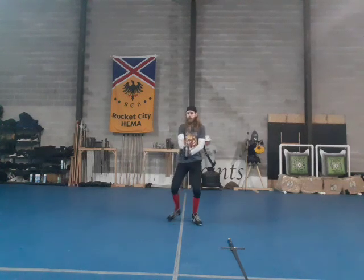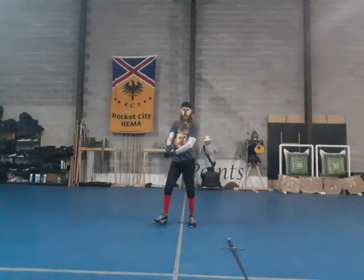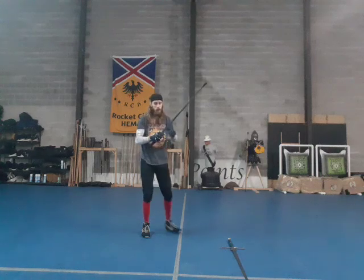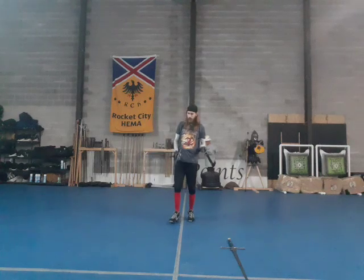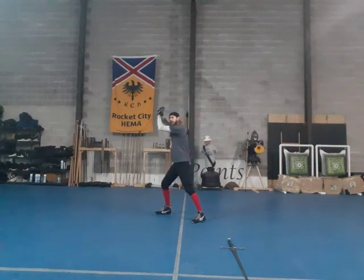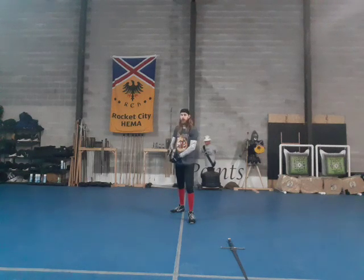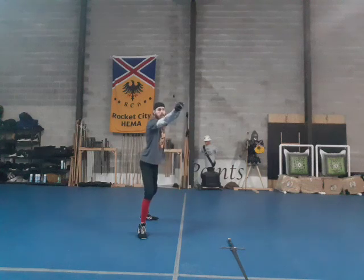Something that I definitely use the side rings a lot more for is on the thrust. So without side rings, I'd be very conscientious of where I put that cross guard. But with side rings, it actually allows me to do kind of messer-like things because I can use the side rings like a nagel, especially when I do thrusts. Like that, shield, boom.